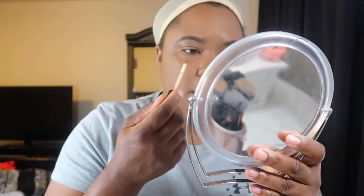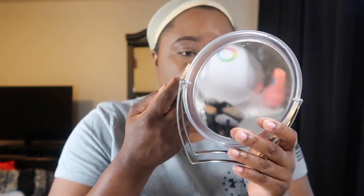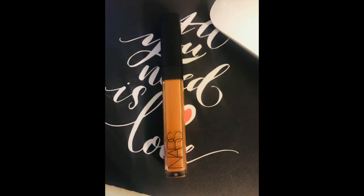I'm sorry. I do not like my NYX concealer. It's too thick for me. I love a creamy concealer. So, since we're in the house, it's just going to be... We don't need all that. We don't need that much.